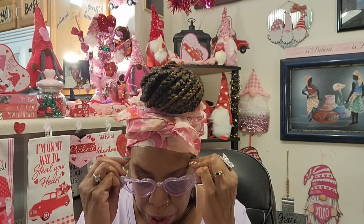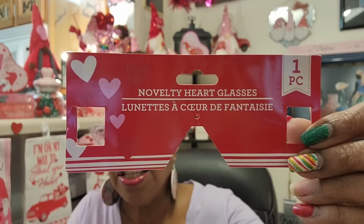Oh, I thought these were so cute, y'all. I gotta put these on. They had these in different colors, pink, and I forgot all the other colors that they had them in, but y'all know I went for the purple. Oh my words, look at these. Aren't these darling? These are the novelty heart glasses. They look like that. And they had them in different colors, but y'all know I went for the purple, or as close to the purple as I could get.